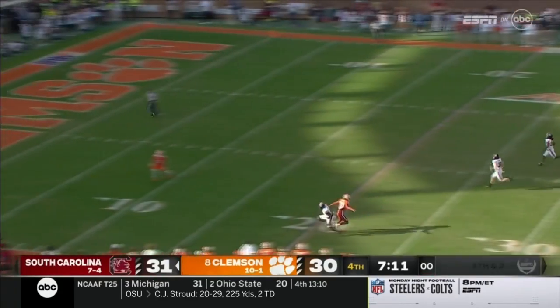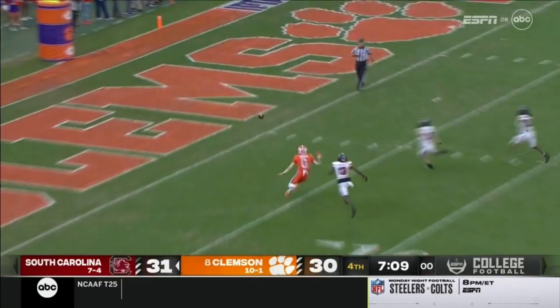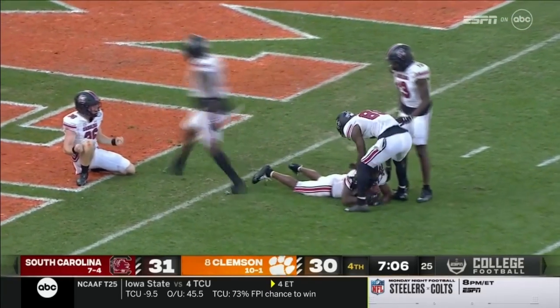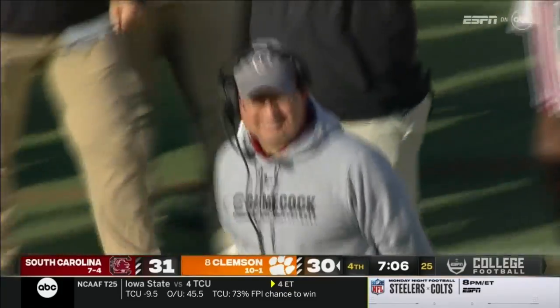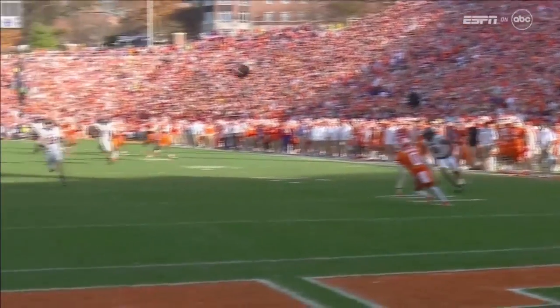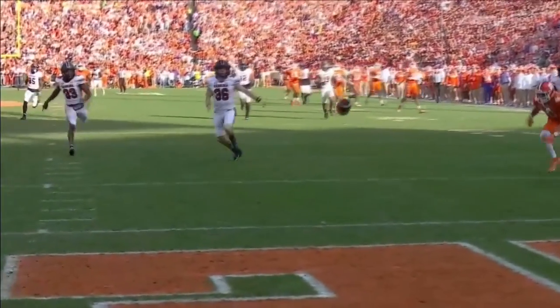Here's another line drive rocket. It takes a great bounce and another great bounce. And the special teams come to the forefront again. You just can't do it any better. I mean, it's a driving punt, and then you get the perfect checkup.